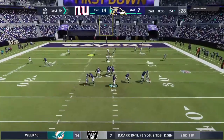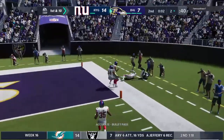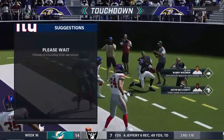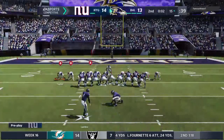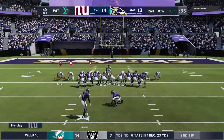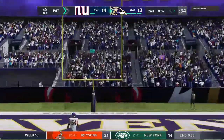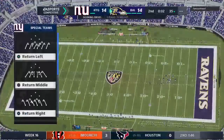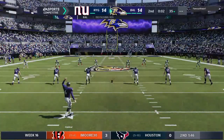From the shotgun, Ryan. No way! Well, they bumped into each other? Touchdown! What the hell happened? Tyreek Hill in the final seconds of the first half. And the Ravens are an extra play from tying the football game. Knotted up at 14. That ties the game at 14.